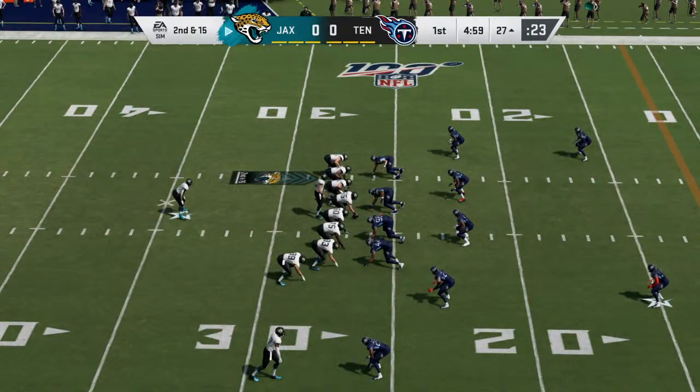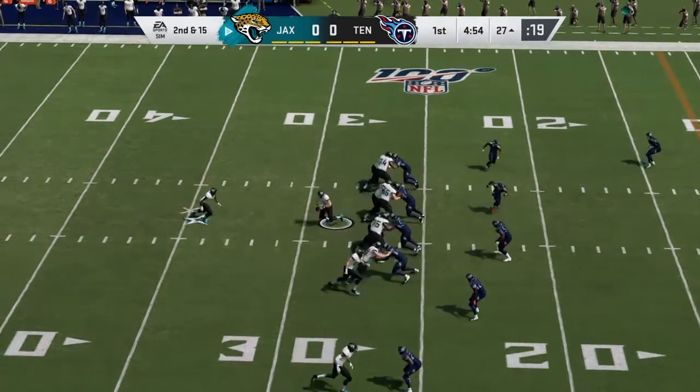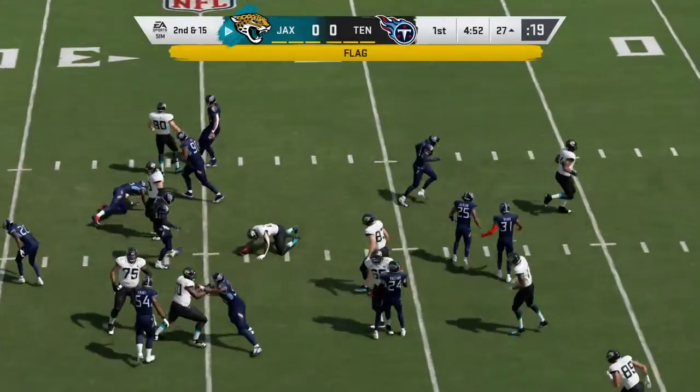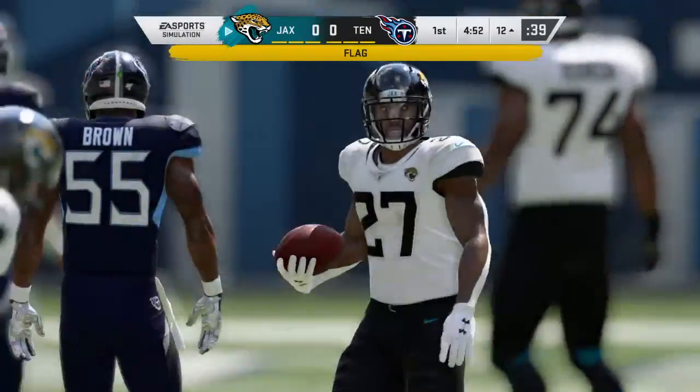Maybe you go to max protection. The biggest one is maybe you bring your running back in to try and keep you clean. But in that case, that didn't happen. Zero accountability, and a sack resulted. And he's going to be brought down by the face mask. Here come the flags. This is going to get him a first down.